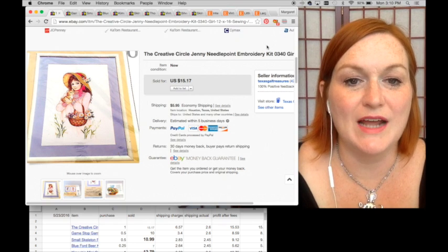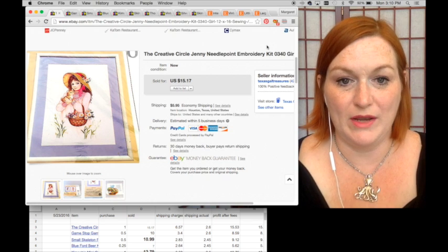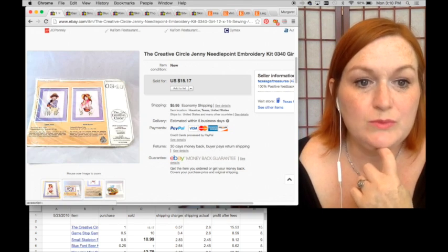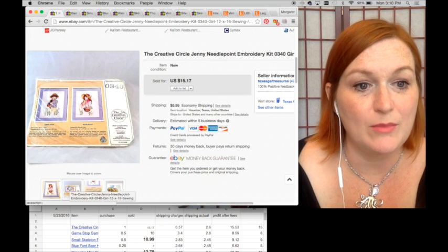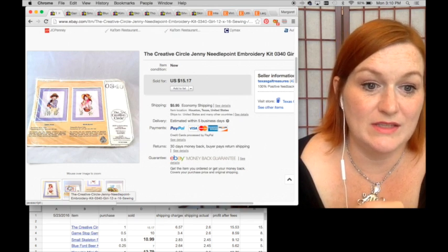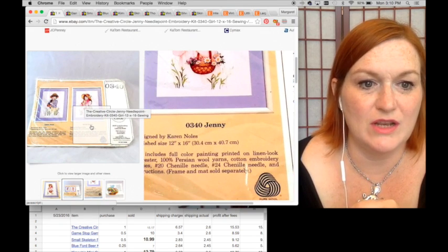All right, so here's an item that sold this week on eBay. This is a Creative Circle needlepoint embroidery kit. This kit was very interesting because when I bought it, it always looked like this. So when I first got it, I thought, oh cool, there's like a boy and a girl in there. But it's not like that, not really. Really what it is is that this is the kit, and then you have to pay attention to the numbers.